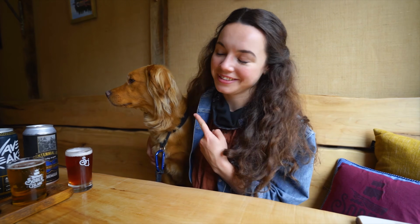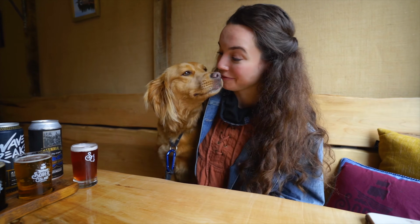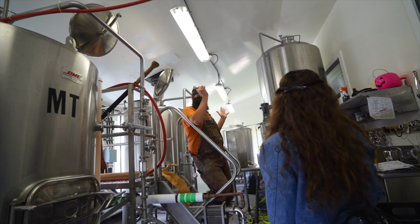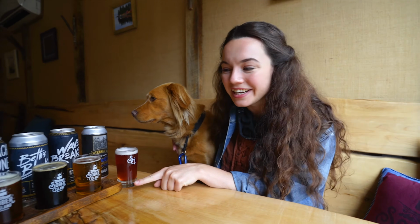First of all, they're dog friendly, which is amazing. Love a good brewery that's dog friendly. So we just did a brewery tour with the head brewer Tim, and we met the owner Rebecca Atkinson, and she just described everything to us about all of the beers that they offer. And now we're gonna sample a little flight here.